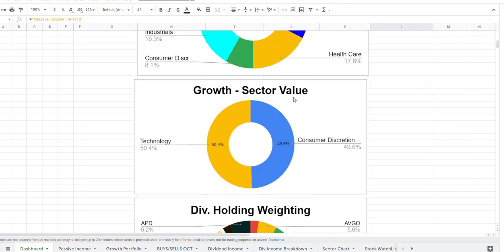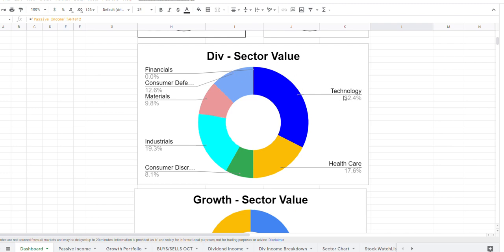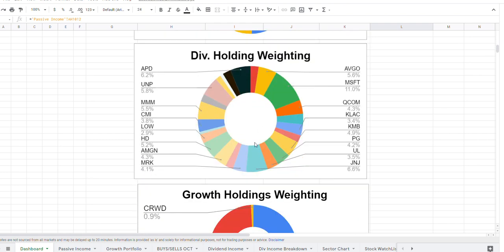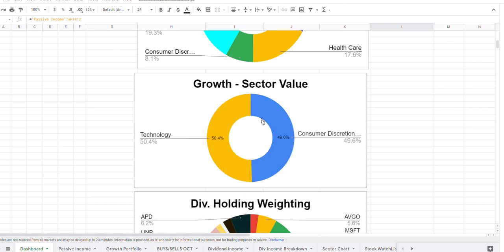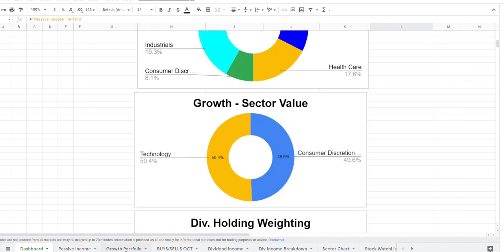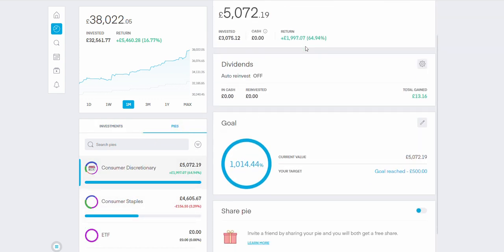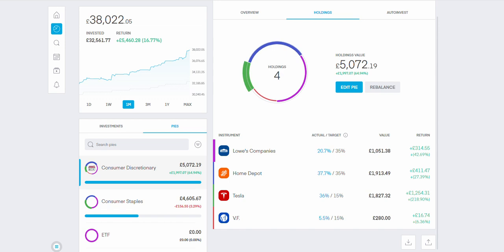As you can see here, this is my dividend sector. You can see the majority of my investment is right now in technology, then healthcare and industrial, then I've got a little bit of consumer, a little bit of financials, and a little bit of materials, and so on. So it's very well diversified. There are a lot of companies in there. This is the growth sector. So I'm going to quickly show you a breakdown of all the sectors so you can see what companies I hold in my portfolio, and I will share the link as well for this too if you want to look at it.